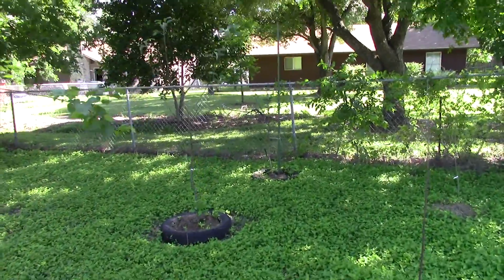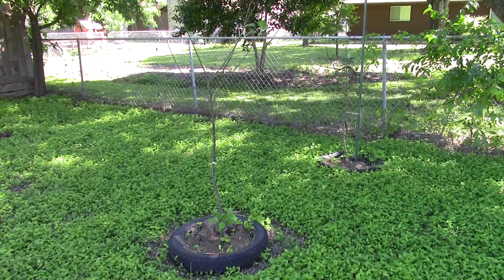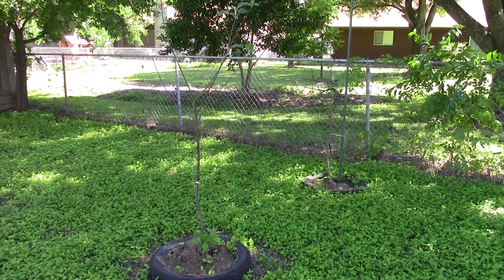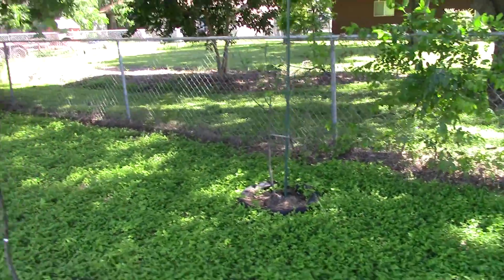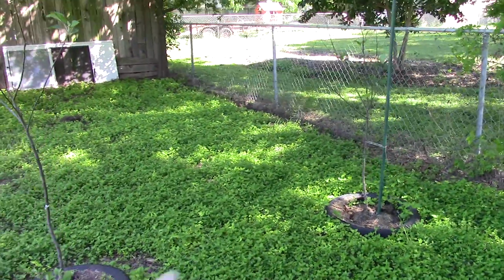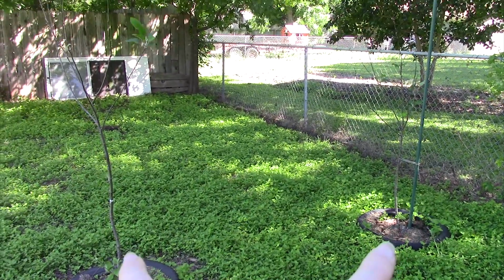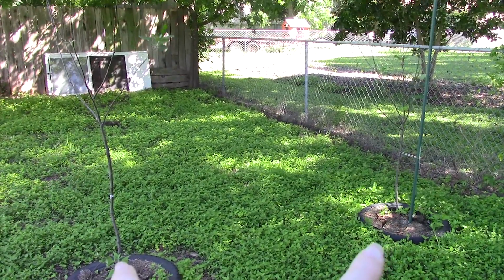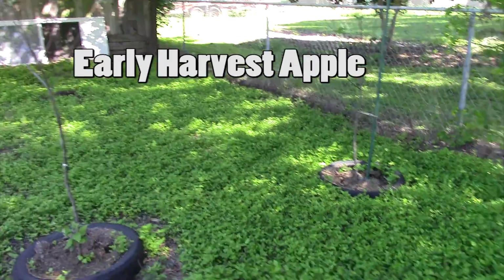And then over here are my apple trees. Do I have? No, I do not. I don't have any of those videos up. These are the apple trees. One is, I can't remember which one, but one is a Lodi, and the other is, I don't remember. But if I can find it, I will put it up on the screen.